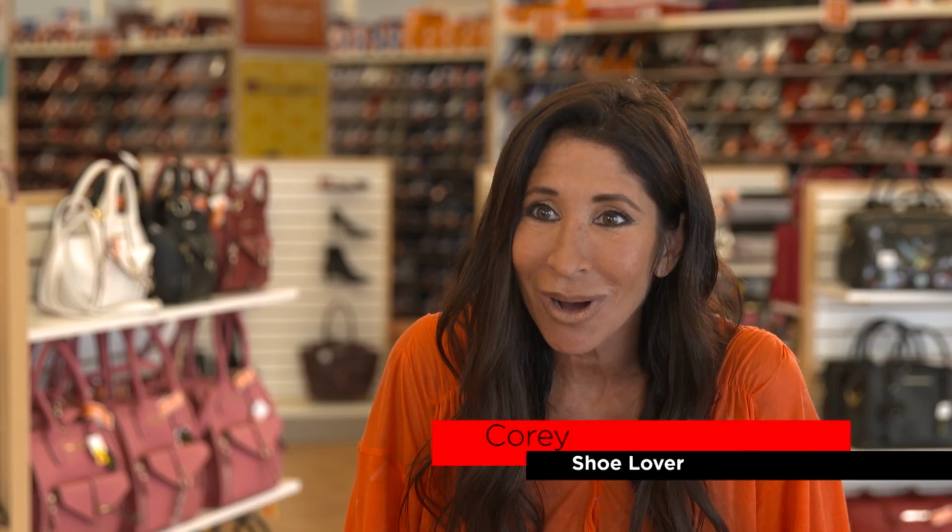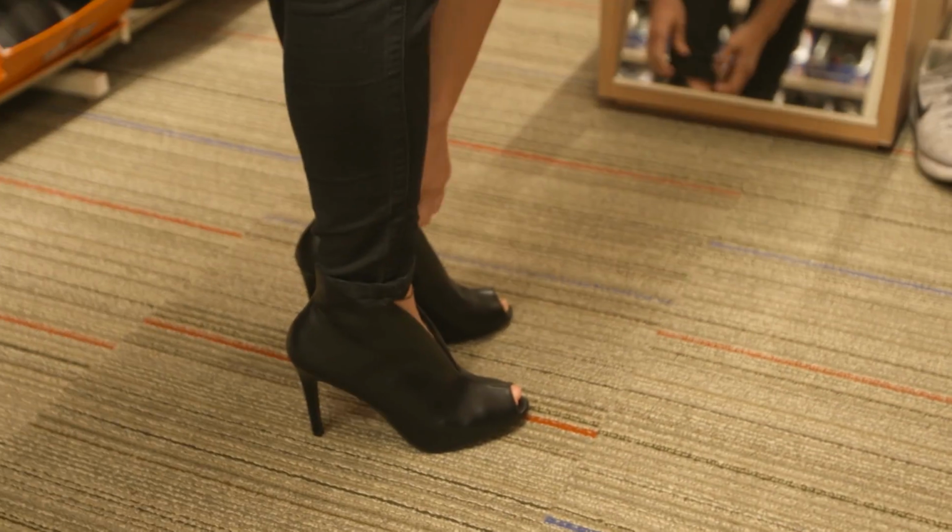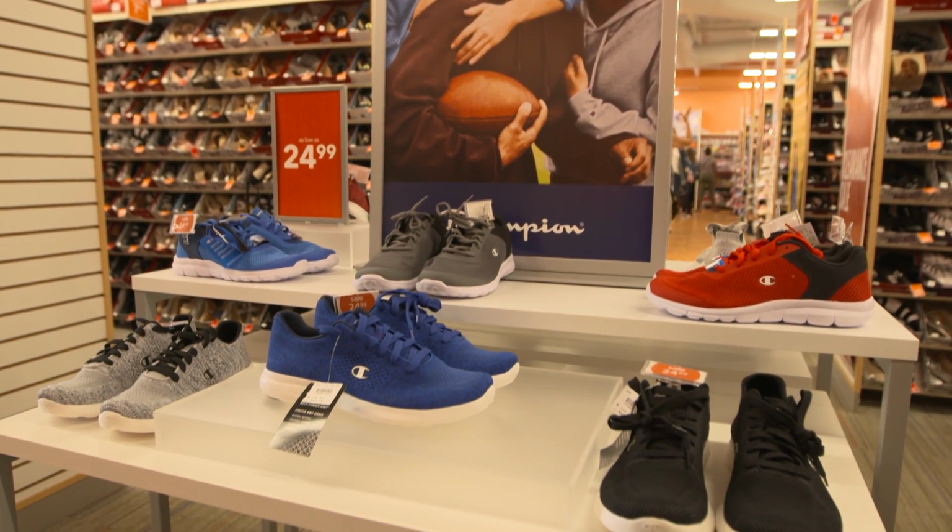I didn't know it was so high-end and so diverse. They had heels that I can wear from day to night. They had sneakers to work out in or just to drop Max at school. They had wedges, which I like because I like to be taller, it's no secret.